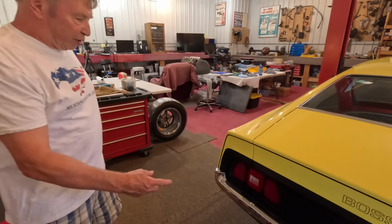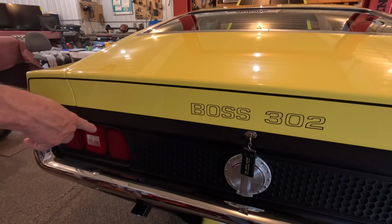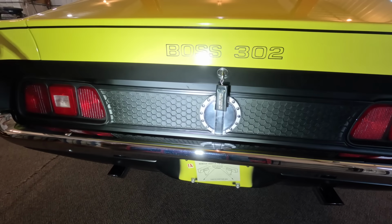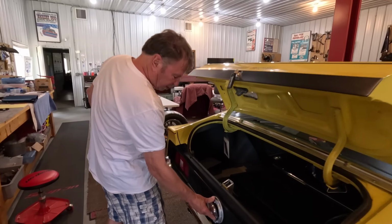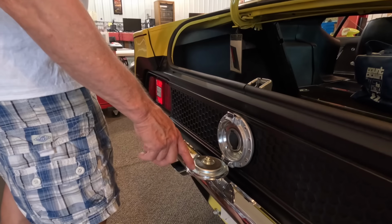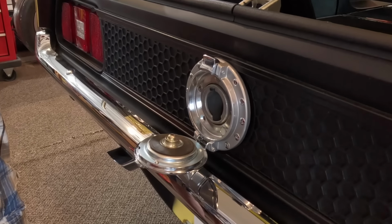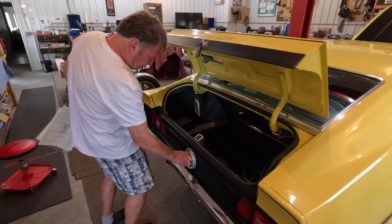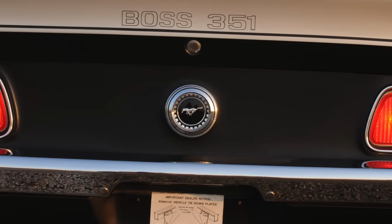Yeah, and then some of the unique features: no other Boss car in 71 got the honeycomb taillight panel. That was a Mach 1 option. Same thing with the flip down gas cap. Boss didn't have that. And it's also an Autolite. I got that from Scott Skoliski. That's really a rare piece. I was happy that he let me have that. Much flashier than the twist-off cap used on all Boss 351s.